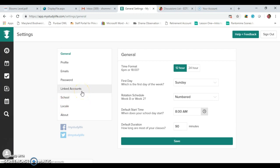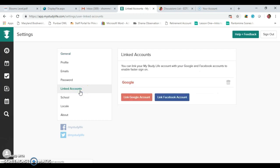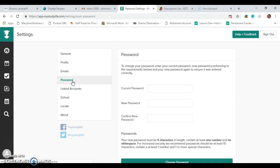The only negative I'd say is that it doesn't really sync with Google Classroom, so that would be a huge plus if it did, since my school uses Google Classroom a lot. But other than that, I would say My Study Life is definitely a worthwhile app.